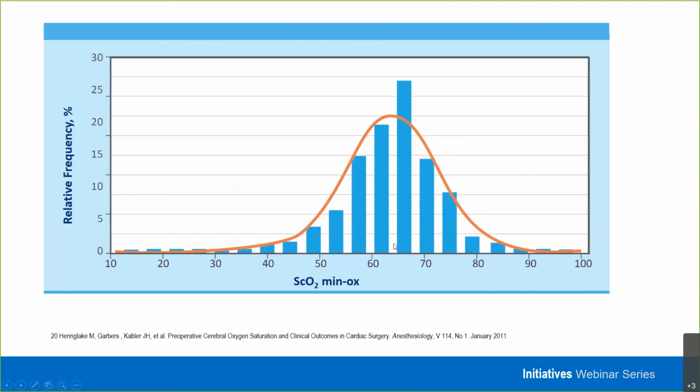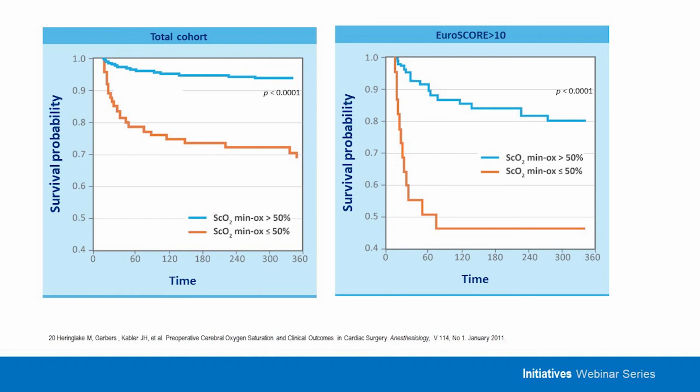You can see that their mean is lower. The other patients were between 60 and 80. These patients are kind of between 50 and 80. And importantly, there's this tail out here to the side in cardiac surgical patients where we have patients with significantly low baseline cerebral oximetry values. When you look at these low baselines and plot them as hazard curves for survival, what you see here in blue are patients who responded to oxygen compared to patients who, when given an oxygen challenge, did not respond. Here's their reduced survival probability out to 360 days.